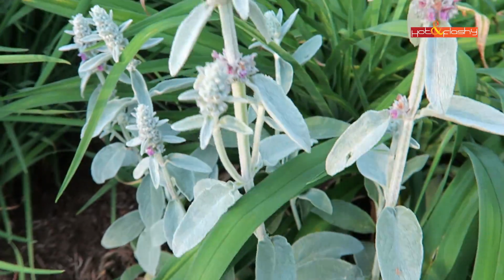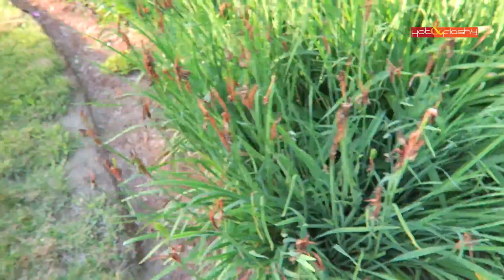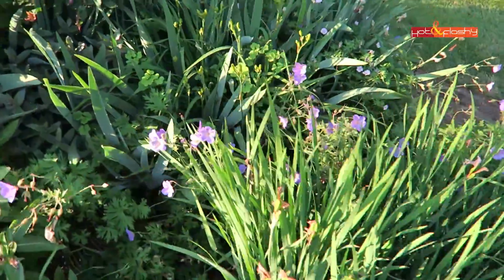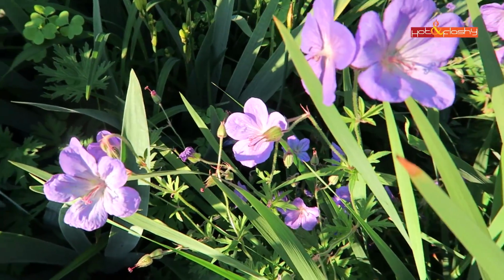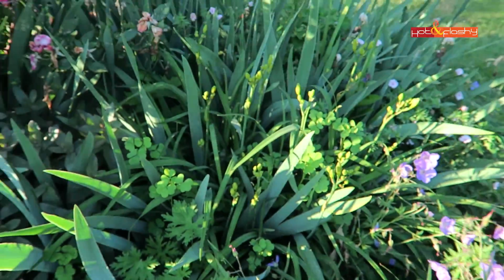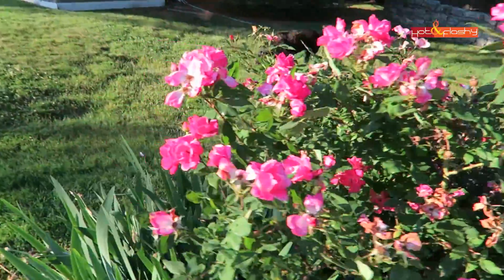This is a really pretty plant. This is the flower. It's kind of purple. These are irises. They just finished. This is that same little geranium that I showed you out front that I said was purple and would be blooming soon. So this out here blooms sooner. I'm not sure why, but this is the same plant. And then in there's more irises, more weeds, then more knockout roses.